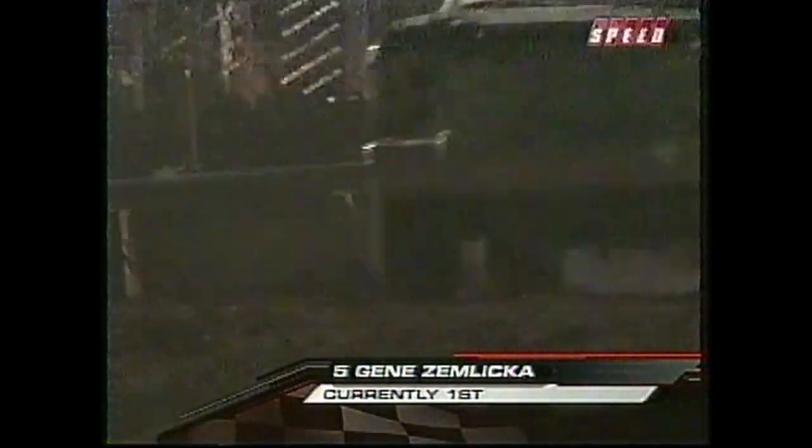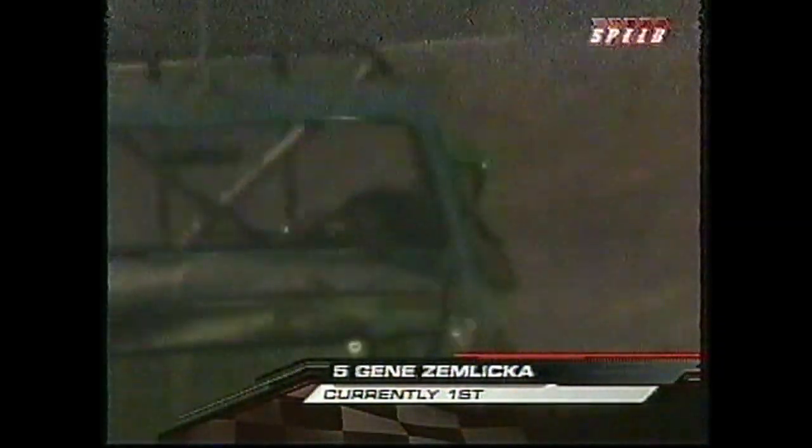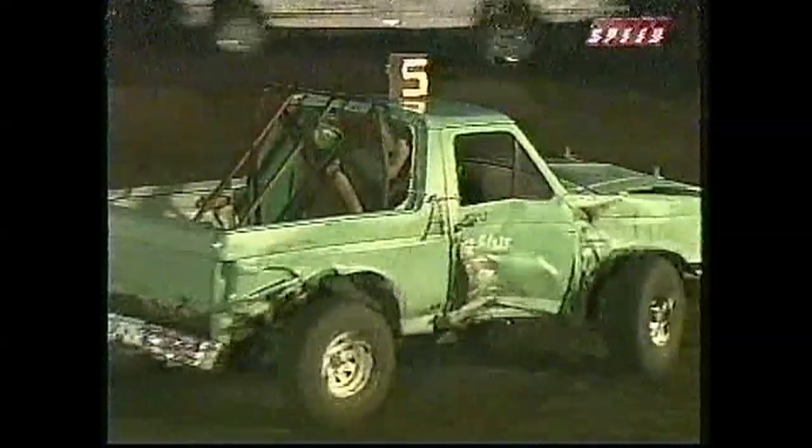No, and you can also see he had his hand on the stick shift handle. The other handle there, by the way, goes right to the transfer case, which obviously means it too was full-wheel drive. Zemlicka has to look out the window to see where he's going here with the rain. Oh, and he's going to get checked up here by the 12 truck.